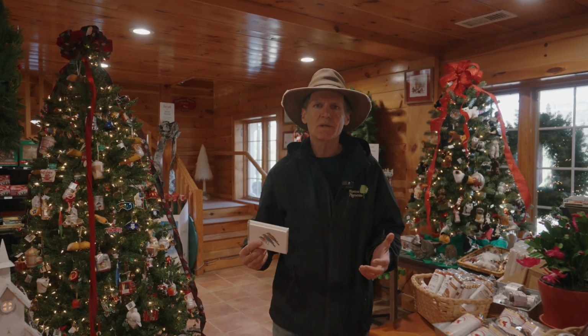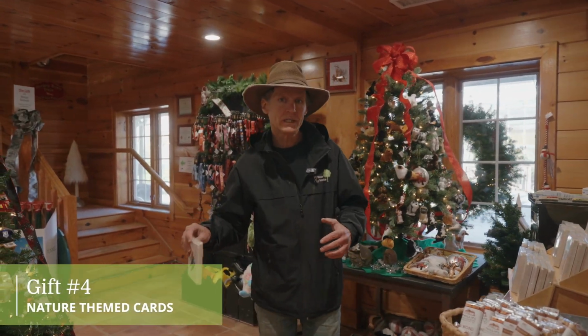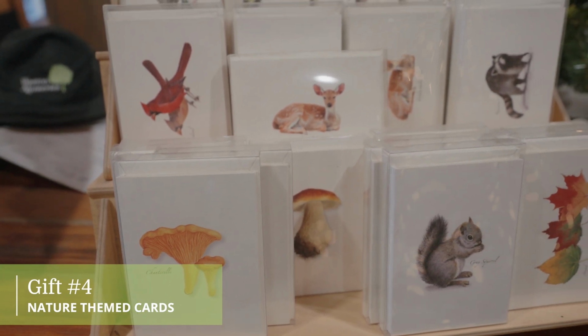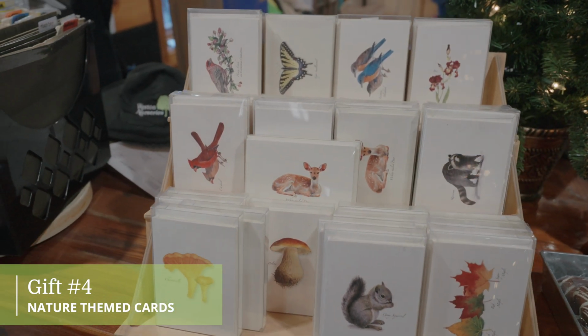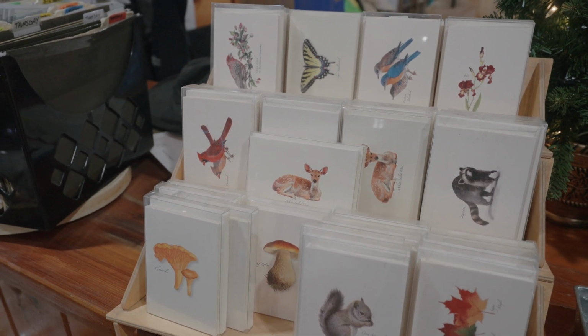So for number 4 on my list, it's a little bit of deviation from gardening, but it's still connected because these gift cards have a lot of natural themes to them. You have eastern bluebirds, you have your gray squirrel, your white-tailed deer. All of these things are great for gift giving.